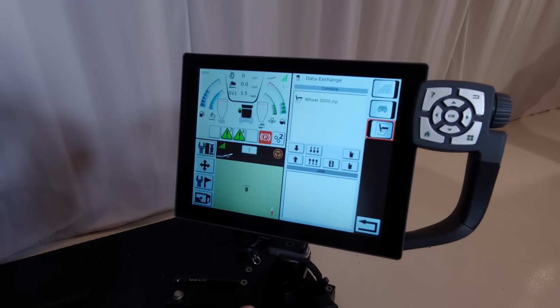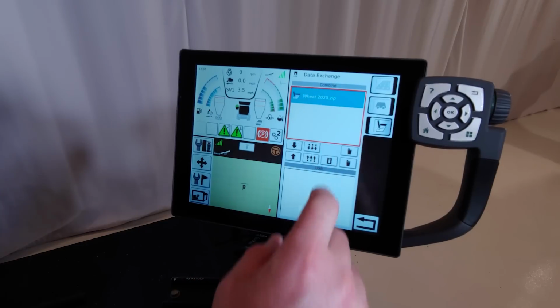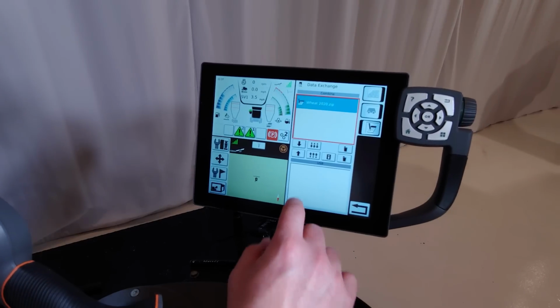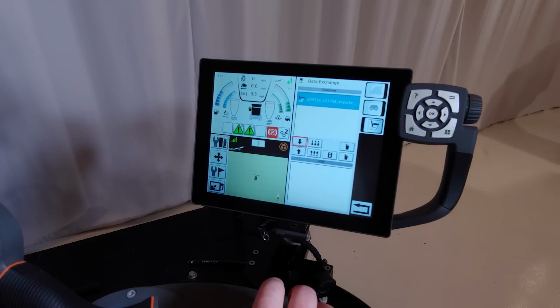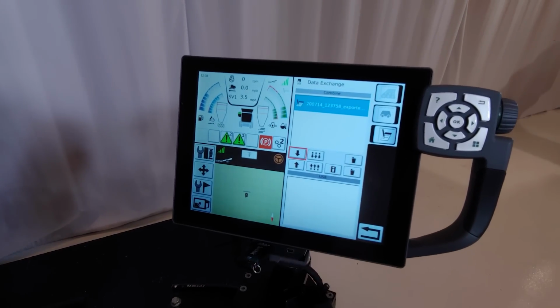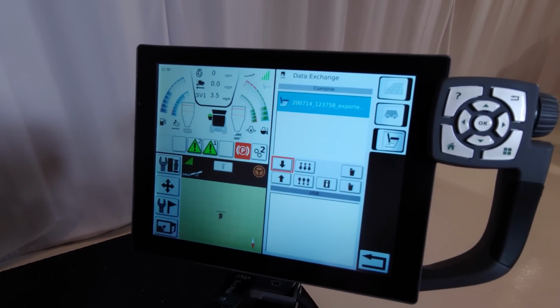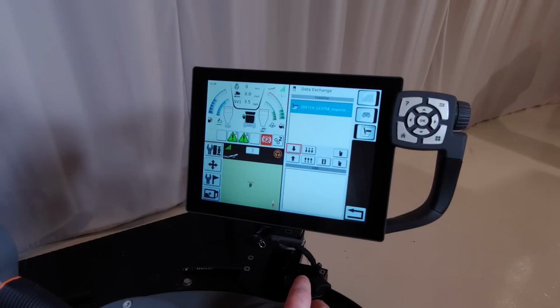Now that our task data is displayed in the terminal, we can go ahead and export it off. To export the data, select Wheat 2020. To export the data onto the USB stick, go ahead and select the single down arrow. Our data has been successfully exported off the terminal. As you can see, it went from our task file to our task name. To verify that the task data has been exported successfully off the terminal, insert your stick to your PC. Now that we have successfully exported data off the terminal, we can turn off the task data icon.